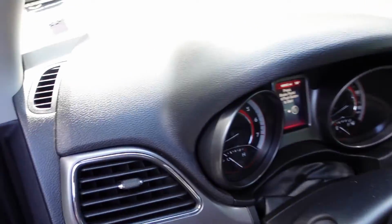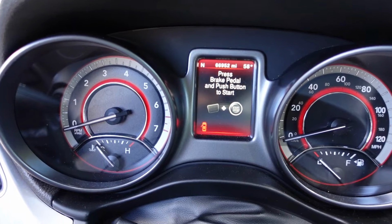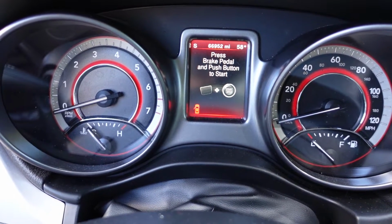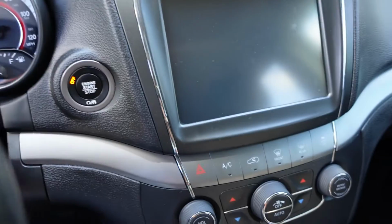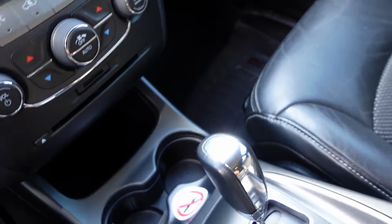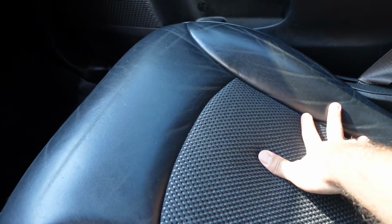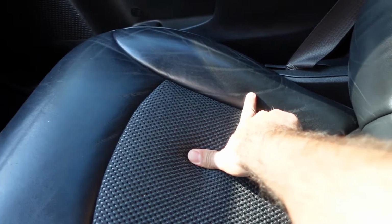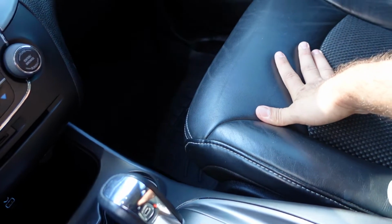Now, over the course of 2.5 years, this car has had almost 67,000 miles put on it. So it has had its fair share of driving, but in the amount of time that it has been driven, it has been doing extremely well. There is some wear happening on the seats, so you can see a lot of the wrinkling, but there are no tears in the seats. It's actually in pretty good shape still.